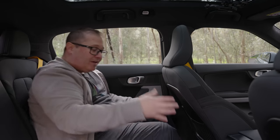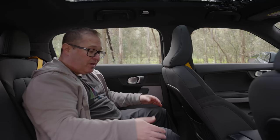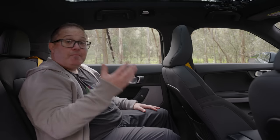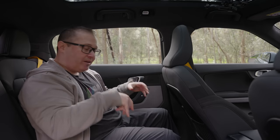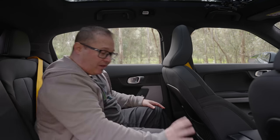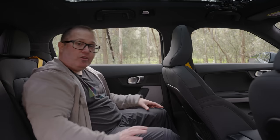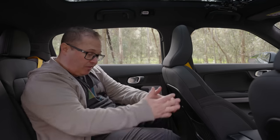So the central thing, in most electric cars that have been designed as electric from the ground up, you don't have this, and the floor is flat, which is nice for the middle passenger. But this is not based on an electric foundation from the ground up. I believe Polestar's next cars will be, but they have not wasted that space. As far as I understand, this space here is full of batteries. So Polestar has at least made the best of that situation.